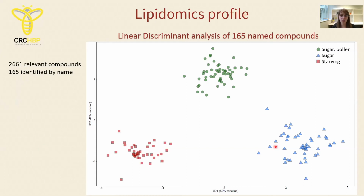In this plot, you can see how, when considering the change in abundance of these compounds, my groups are clustering together and apart from each other. This clustering is good because it's telling us that each compound is behaving differently depending on the treatment.